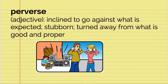Perverse is an adjective, and it means inclined to go against what is expected, stubborn, turned away from what is good or proper. So we probably know the word pervert, which is a noun, and that's somebody who has been turned away from what is good and proper. They have ideas that we don't really like. They are doing things that are unexpected, and it could also mean perverse.